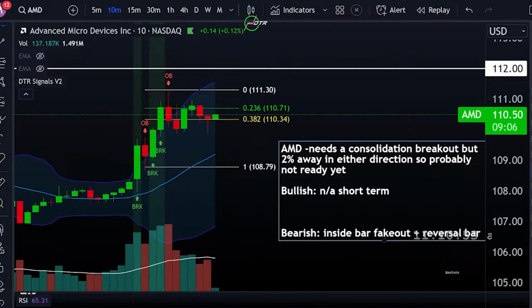So again, just watching to see if this thing pulls back towards my stop loss. If it does, it does. No big deal. If it doesn't, happy to hold on to this.